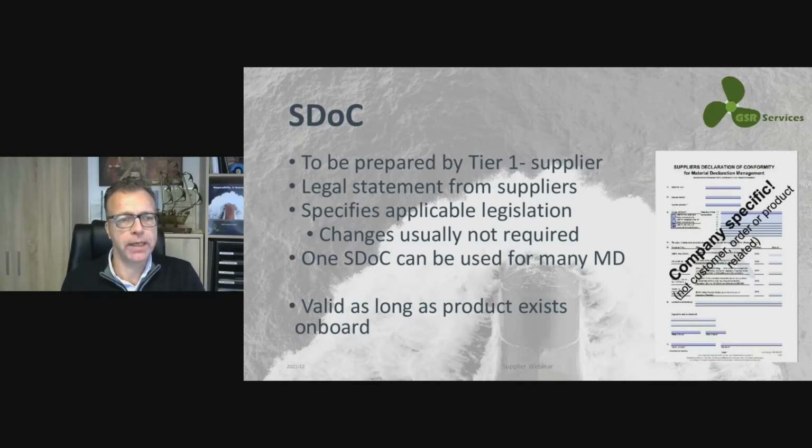If this remains unknown, it gives room for interpretation. And nobody needs this room. We have to be precise, also in legal terms. So that is very important. And as these legislations are not changing often, this document can be prepared once and used for many, many years. And for as many material declarations as you wish.